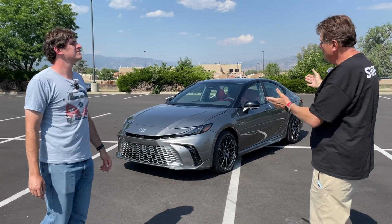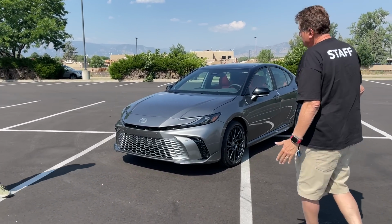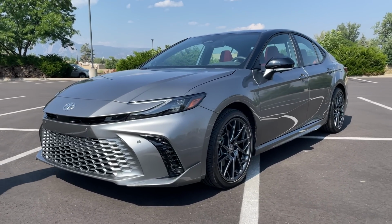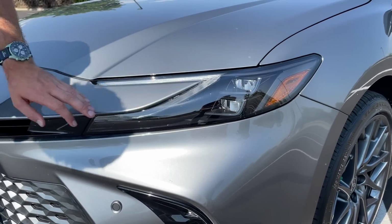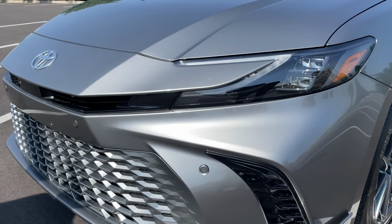Yeah, but it is the brand new 2025 Camry, so there have been significant updates. Let's start with style. Well, it's a much more aggressive looking vehicle than the model it replaces. I love this headlight design that's got this little inverted point there that's body colored, and this XSE trim does have some go fast, cool looking features.